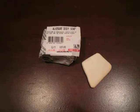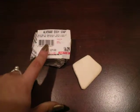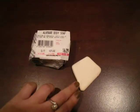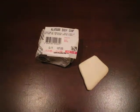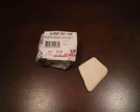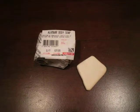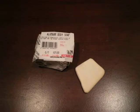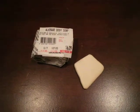One thing that I will say is when I first opened up the bar that I bought, as well as the sample that I bought, I noticed that it crumbled really easily. Little bits and pieces of the soap fell off pretty easily, so I had to kind of pick up little bits and pieces that fell onto the counter.